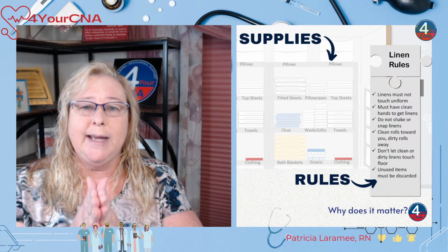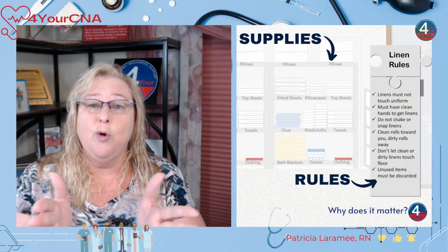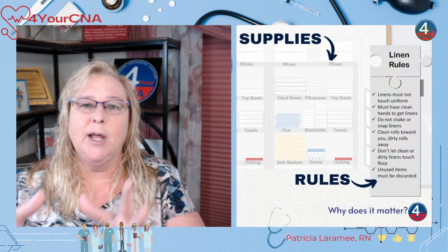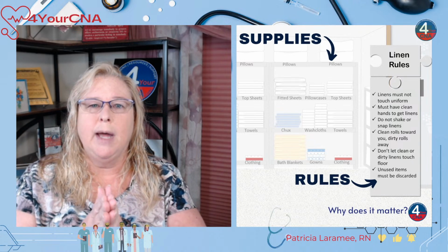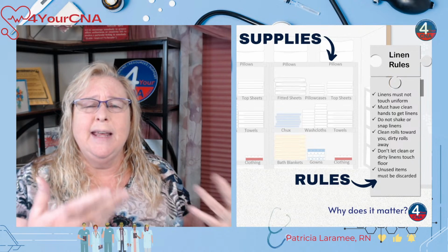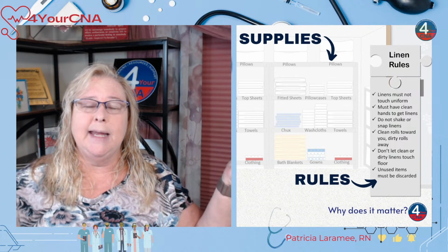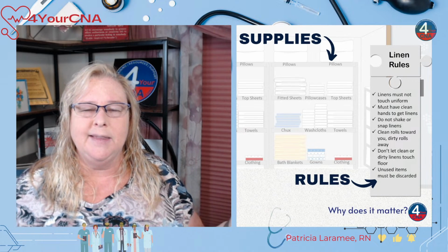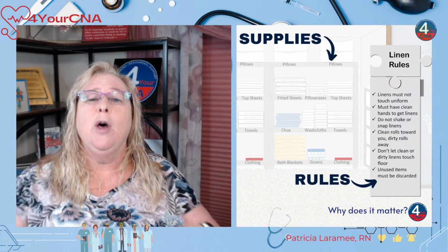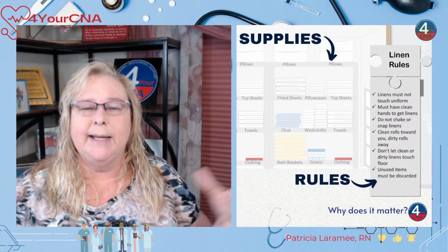Now, once we've washed our hands, this is when we're going to go get our supplies. There's a checkpoint that says to refrain from getting supplies until after hands are washed. So we have to keep that in mind. We can't get supplies until we have clean hands. We don't want to shake or snap the linens because that just aerosolizes any yeast, dead skin cells, bacteria, anything like that from your surface right up into your breathing zone. So you don't want to snap or shake linens or any other linen-like supplies.